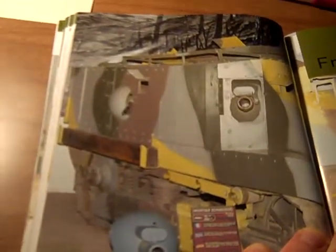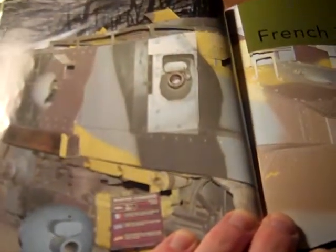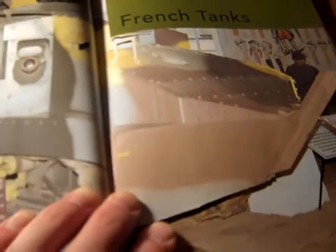I believe of the 300 or however many of these were built, we had the single survivor, and France wanted it back, and we gave it back to them. So I presume this piece here is the Aberdeen piece. It was on American soil forever, for decades, and now it's returned home.